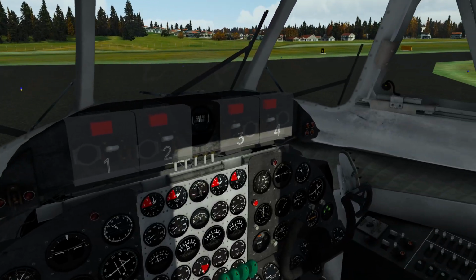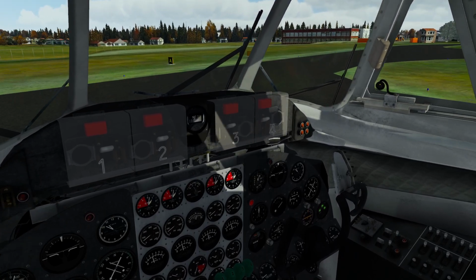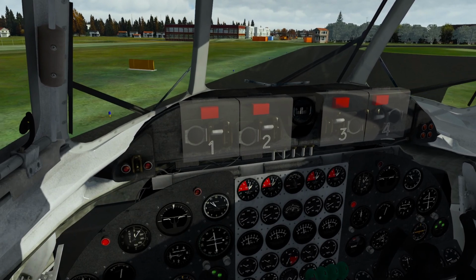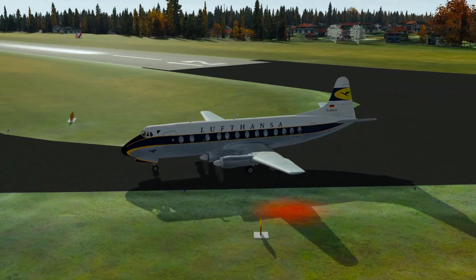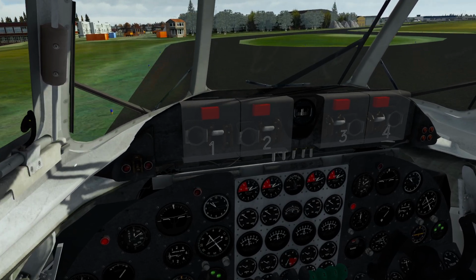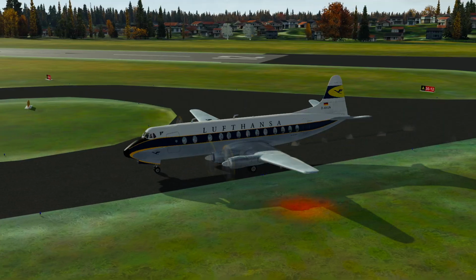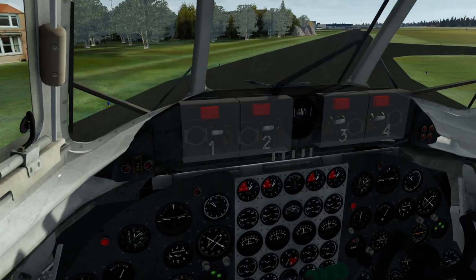But yeah, this was a really short flight. This aircraft is okay, but it does have some bugs. I just thought I could show it because I think these are kind of the same bugs that you have in the FSX version. Like the RPMs pick up too quickly, all sorts of stuff, but yeah. It's not really my favorite aircraft.